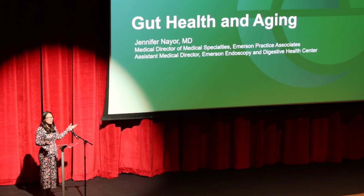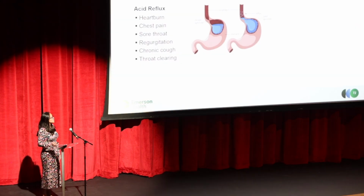So I'm going to talk about 3 common things that I see in my female patients. My slides have nothing with menopause. We've heard lots of things about menopause. I don't have menopause listed a single place in my slides. So these are just common GI things that we're going to go through. So these are kind of the top 3.